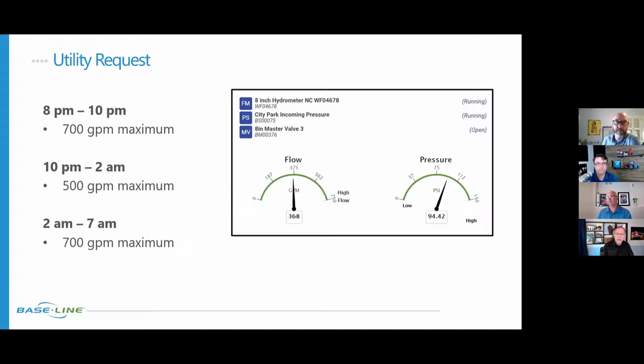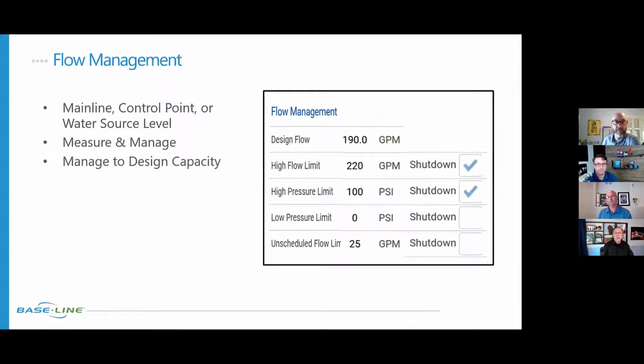Then there are three things, Tracy, that you had to work with to meet this challenge and solve this problem. The first one was being able to manage the flow. With our baseline controllers, we can manage flow at the mainline level, the control point level, or at the water source level. You can measure it, you can manage it, and if you need to react, you can react as well. You can manage to a design capacity and decide if you need to shut down or bring additional zones online. So that's your first thing, your flow management.